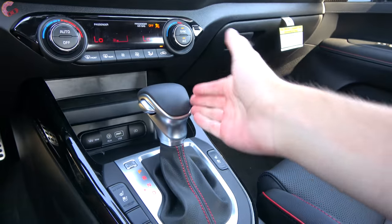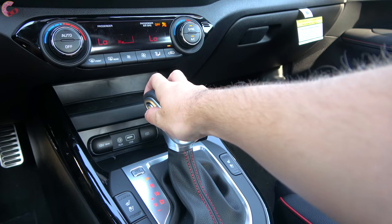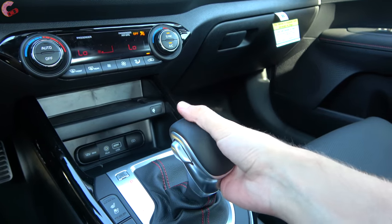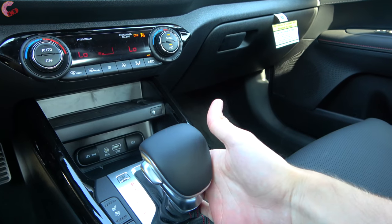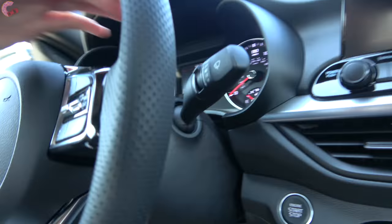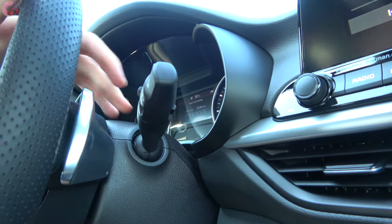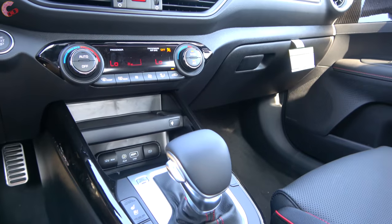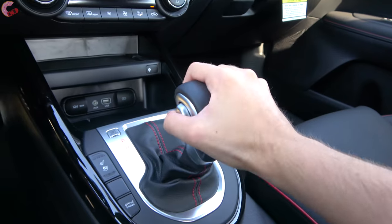Now, as far as the shifter, it's another nice touch from more premium Kias. It is just a traditional shifter, so you pull back for drive. You can bump over here to the left to shift manually, right here, or via your standard paddle shifters. I believe the GT trim is the only model in the Forte lineup to have paddle shifters.